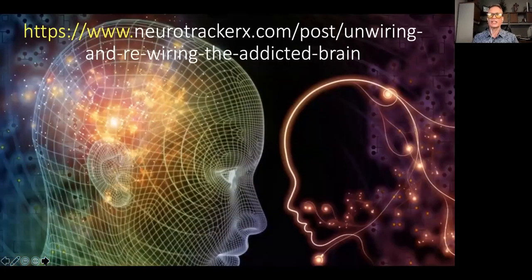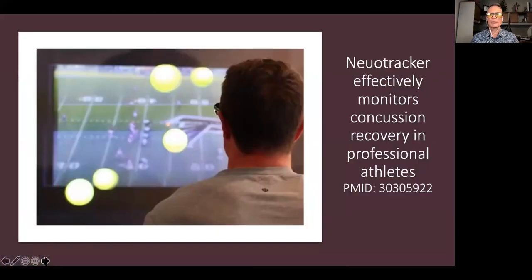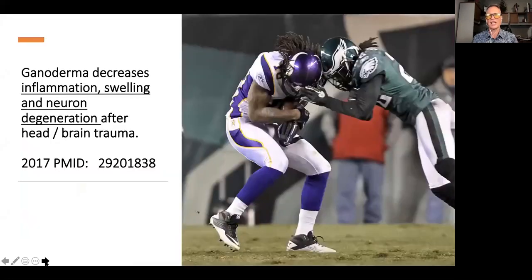So this happened to be a study about the NeuroTracker and working on helping people with brain addiction. And there's certainly some benefit for that population as well. Again, it can monitor concussion recovery in professional athletes. That's a very significant aspect of sports these days. They get a baseline, and then after a concussion, they're going to want them to be able to return to at least that baseline capacity.